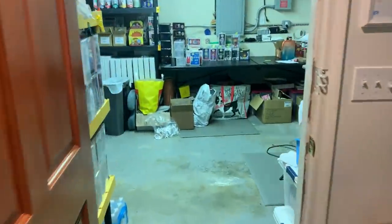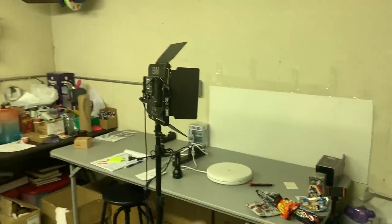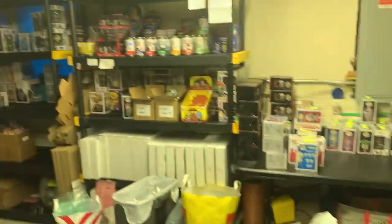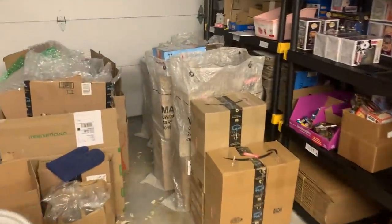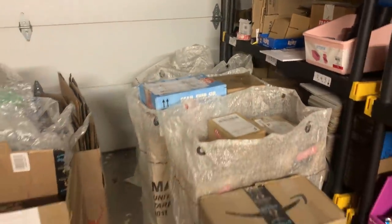So over here, if we go over, this is our garage, now turned Funko warehouse. So this is where we do the auctions. We have all of our inventory here and everything. We got them on the shelves and stuff. And over here is all of the outgoing mail for today. So it's a lot of boxes.